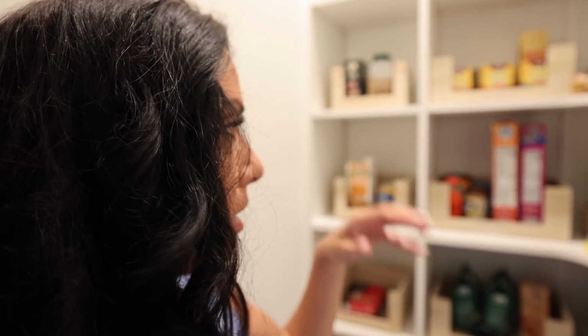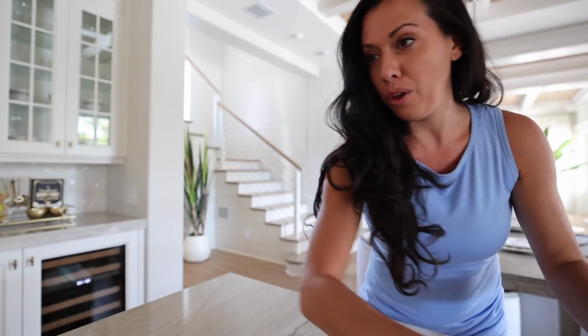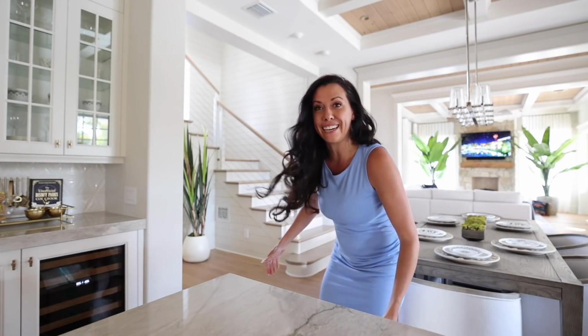So I need to organize this, but first let me go through. What I want to do is get everything out of that box from Thrive Market and then have some form of organization in our pantry. So that's the plan. All right, okay, let's go through the whole, look at this box. I'm so excited. I love parcels.